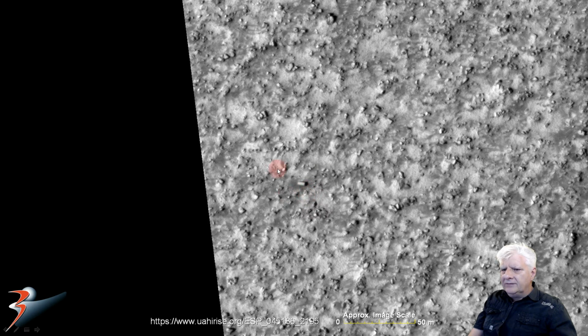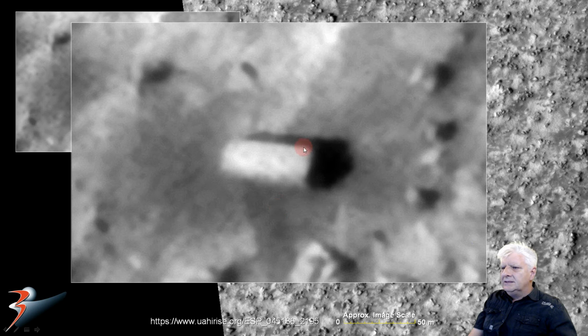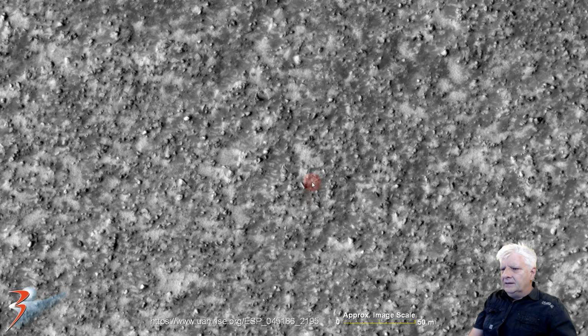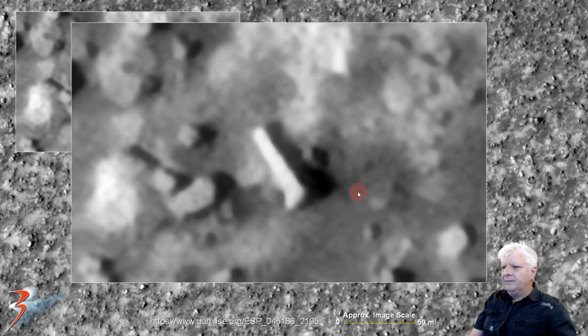Another block, folks. This one's about 8 meters long. Check out the right angles to that. Another long, narrow, rectangular object there, guys and girls. This one's about 8 meters in length. Also, check out the straight edges and right angle.